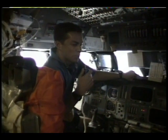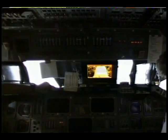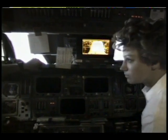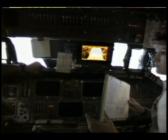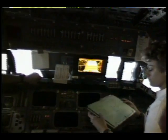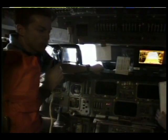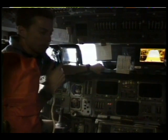Both Eileen and I will be up in the forward part of the flight deck in our seats for the first part of the rendezvous. Let me step back just a second. The very first maneuver that we accomplished for the rendezvous occurred at launch. We waited until the launch pad was in the plane of the MIR, and then we quickly launched into that plane. Ever since launch, we've been doing a couple of burns to optimize the trajectory in preparation for the rendezvous.